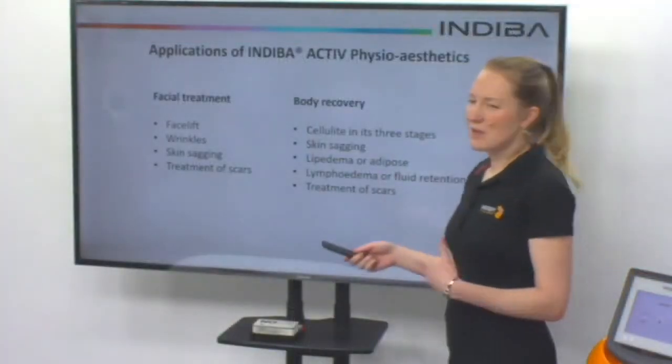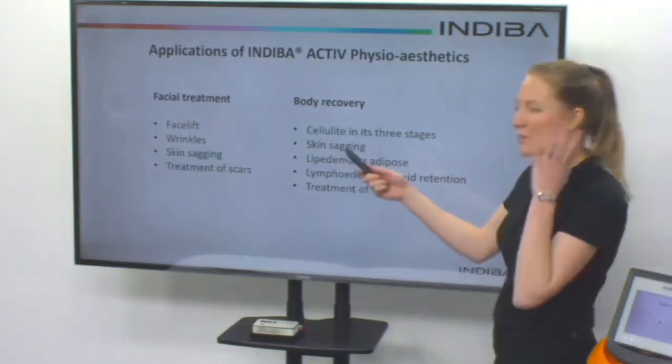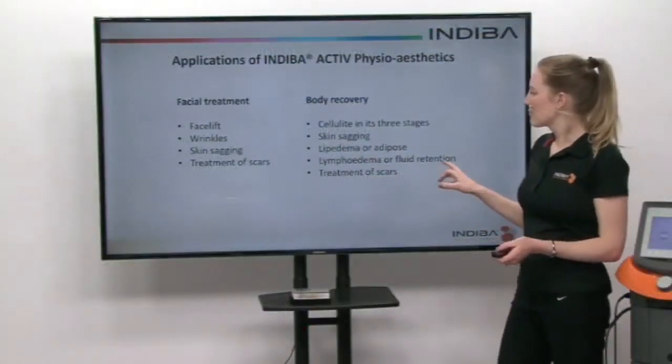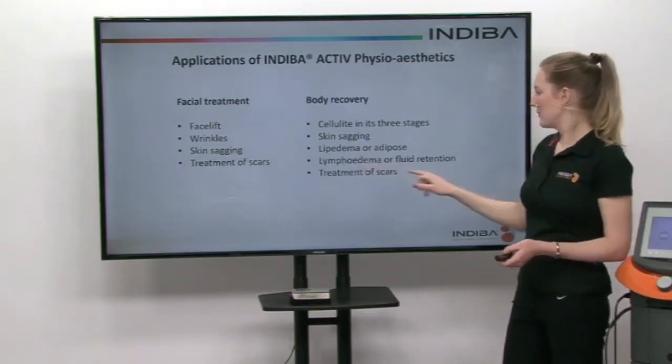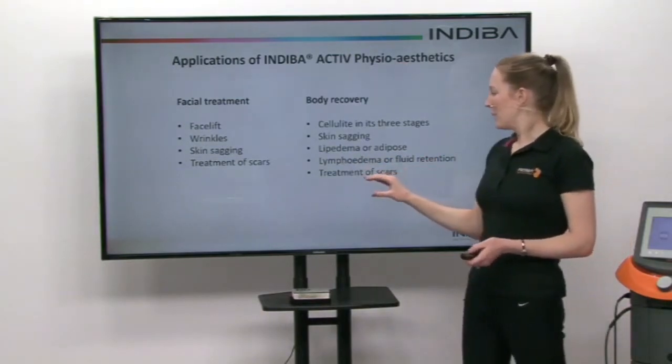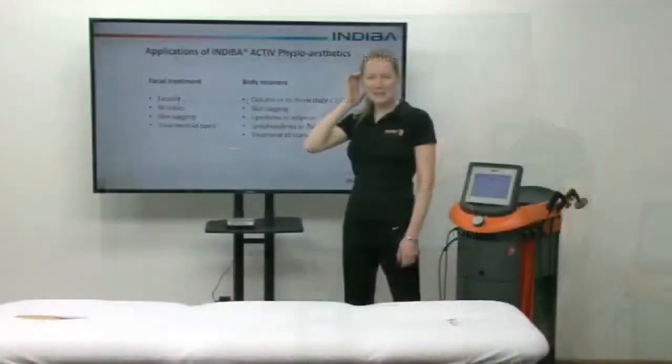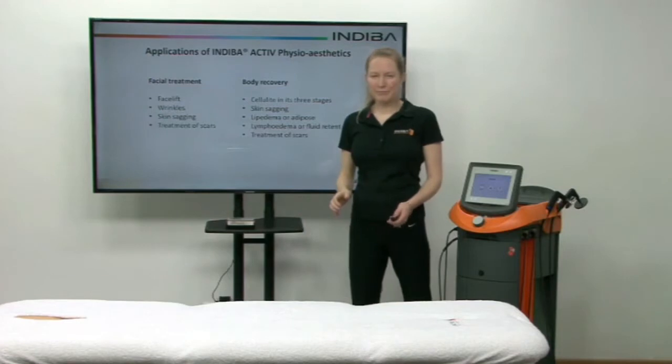So facial treatments, we can also do with the skin sagging and the treatment of facial scarring. In the body recovery, it's really, really good, again, in that lymphedema fluid retention and in the treatment of scarring, but it can also treat cellulite in its three stages.